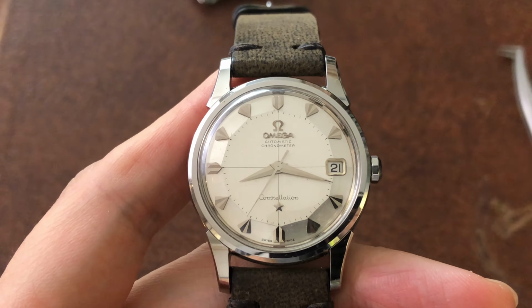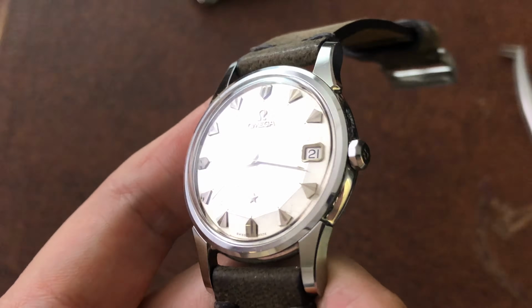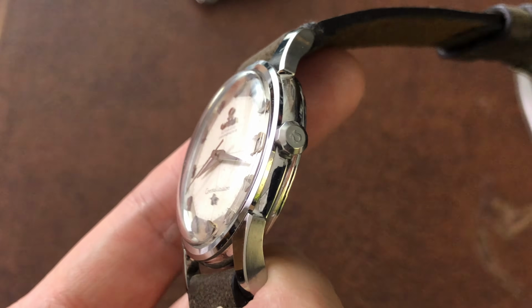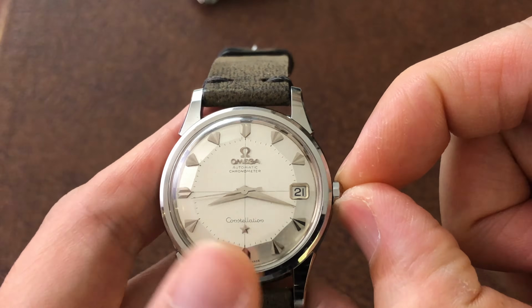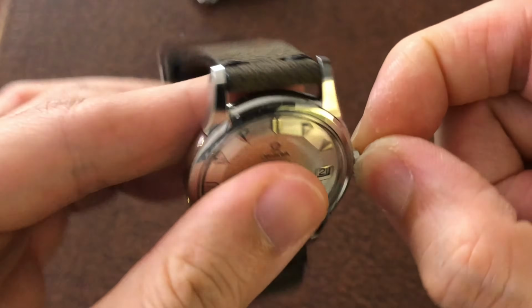A 10-sided crown can be a challenge to hand wind, but the trick to easily hand wind this type of crown is to use the fingertips of your index and thumb to grab hold of the crown.